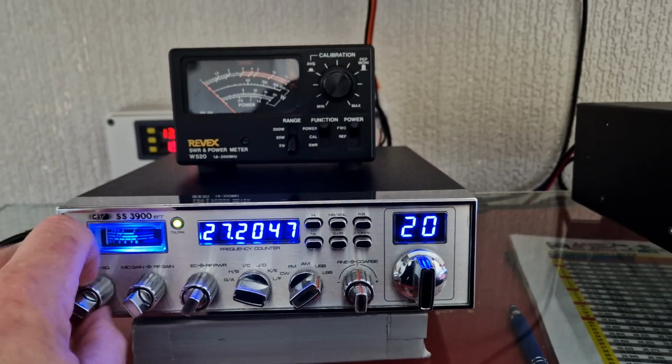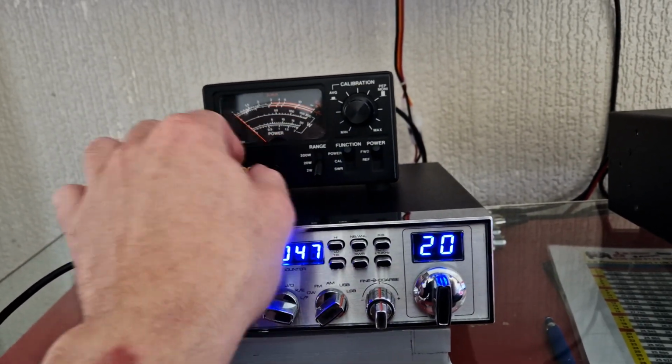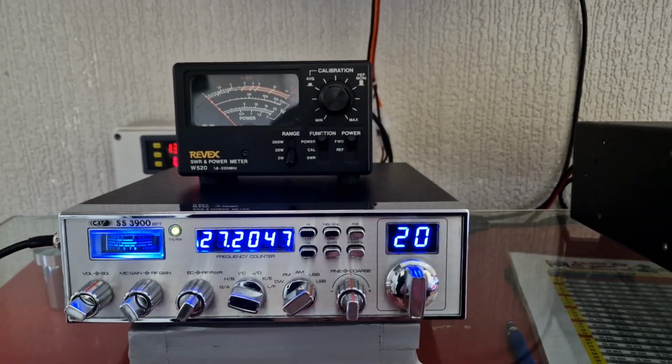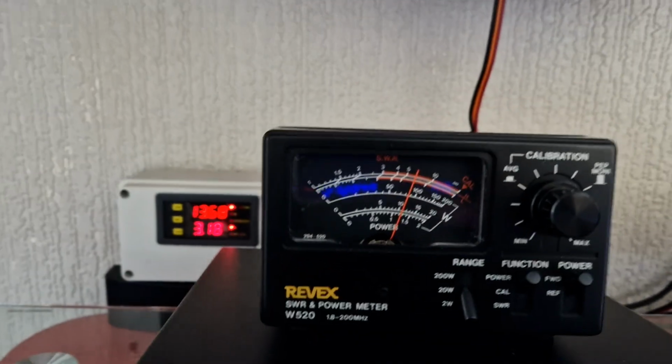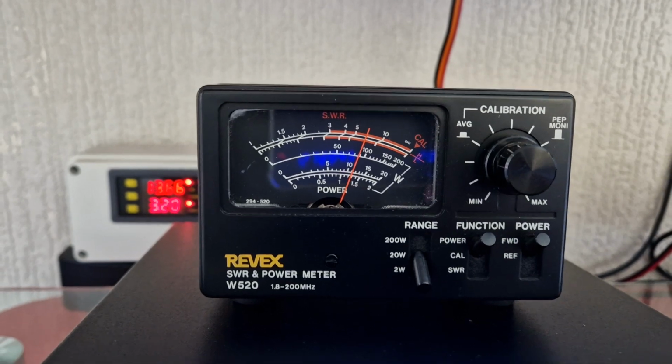So we're on FM now. I'll turn the squelch up on this. We're on a dummy load, and we'll turn the radio right down, put it on 2 watts up there. Oops, I just smashed my meter over. Okay. So there you go. On the lowest scale there, you've got about 1.5 watts.